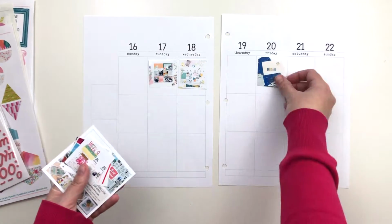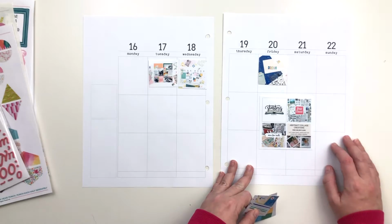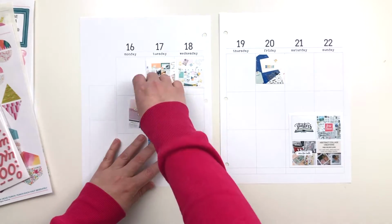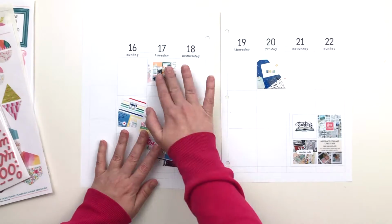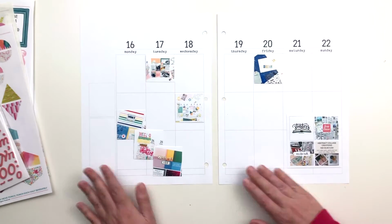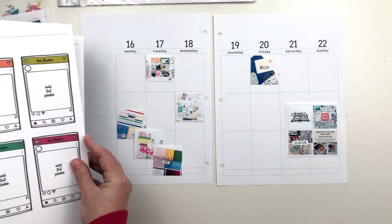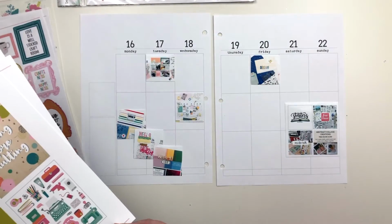So I'm going to start by playing around with my photos and trying to figure out where I want them on this page. I know that I want them kind of spread around. I don't want them clumped up too much all together in one spot. I want them to have a nice distribution across the entire page. So I'm just trying to work out where they can go. And that means that some of them have to go on days where they weren't actually taken, and that doesn't bother me at all.